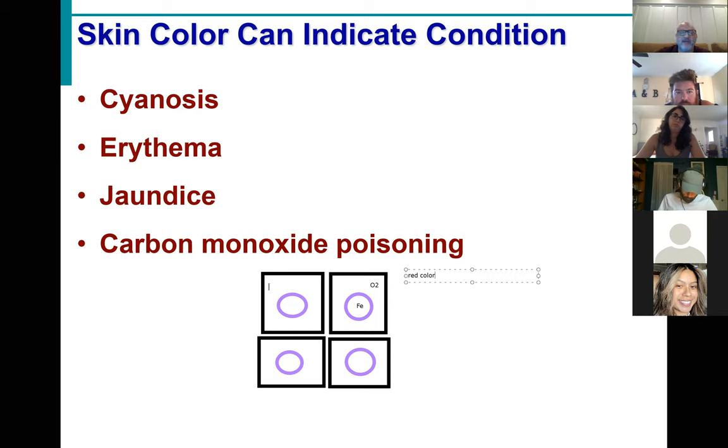What happens, though, is that carbon monoxide can also bind to that exact same location. And the problem with carbon monoxide is that it has a higher affinity. Higher affinity is a fancy term, but basically all it means is that it binds easier to and doesn't like to let go. So if both an oxygen and a carbon monoxide are competing for that iron, the carbon monoxide is much more likely to bind than the oxygen is, and it doesn't like to let go.